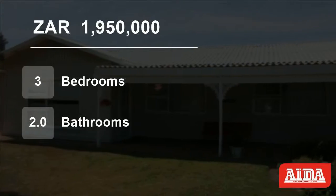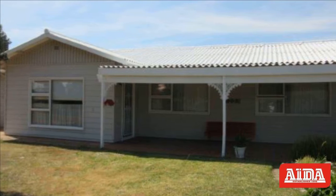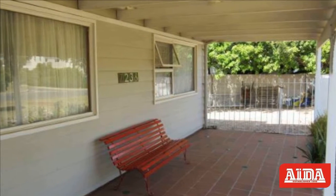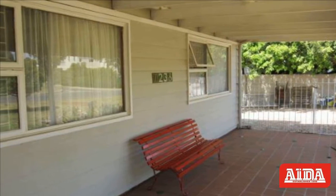Welcome to this 3-bedroom house for sale in Sandbaai, Hermanus, Western Cape, South Africa for R1,950,000. 3-bedroom house on a 970m plot. Walking distance to the sea and new mall.